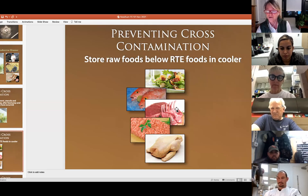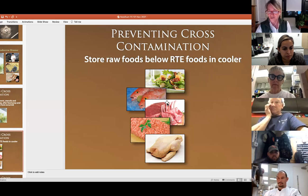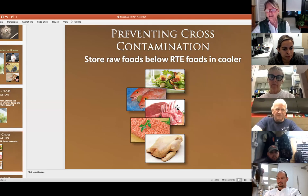And I often get the question, well, why does the seafood have to be above the meat if we have the same temperatures? It has to do with bacterial load. Generally speaking, seafood has a lower bacterial load than my whole meat. So this is why we store items in the refrigerator or freezer in this manner.